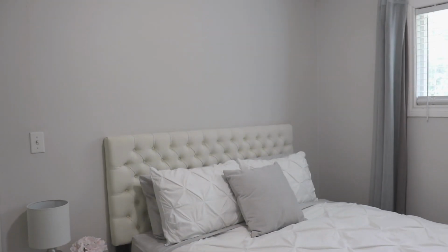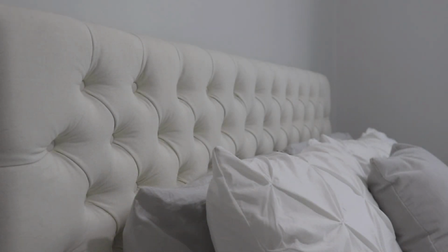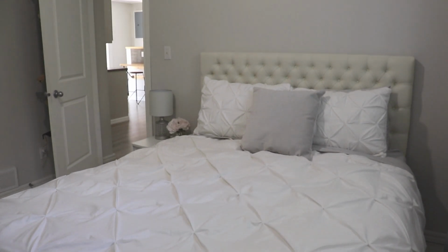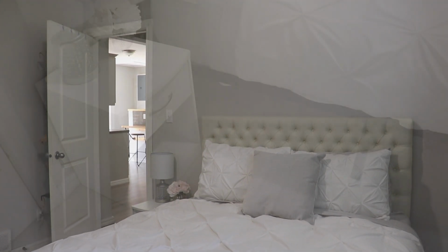So something I've always wanted that I'm really thankful to have is a tufted headboard. I love tufted headboards and tufted furniture in general. I think that they are so chic and so elegant. And at first when I got the headboard, I wasn't sure it was going to work with the bedding because it's a little bit on the warmer side, but I actually really like the way the warm tone of the headboard plays with the cooler tones of the bedding. And I think it actually looks very comfortable and very elegant, and I really couldn't be happier with my bed.